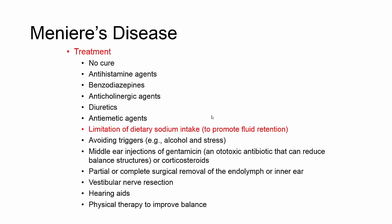We also see one of the other main ways to treat this is to limit the dietary sodium intake, because when you have a lot of salt, excess salt, it can promote fluid retention. Also, avoiding triggers like alcohol and stress, middle ear infections, corticosteroids, partial or complete surgical removal of the endolymph in the inner ear, vestibular nerve resection, like you've removed part of that nerve, hearing aids, and physical exercise to improve balance.